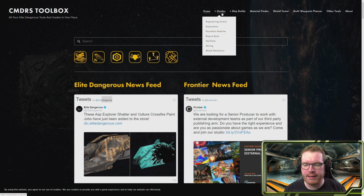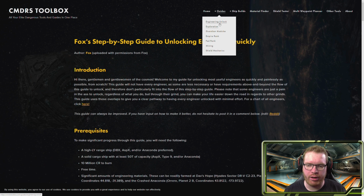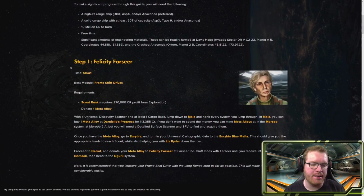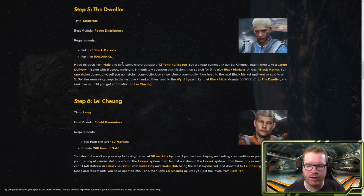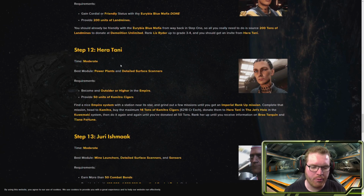The site started out as originally I wanted to do a lot of guides here, but later I kind of swapped things around. But there are different guides here, as you can see. If you go to guides, there's some engineering unlocking, some exploration guides. We're going to go through some of these in a second. Not all of them are written by me. For instance, this one is written by Commander Fox. The Fox step-by-step to unlocking engineers quickly, which some of you guys may know. It's basically a step-by-step guide on how you unlock engineers the fastest. I've just taken that, of course with his permission, and uploaded it over here.